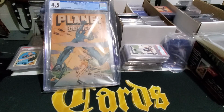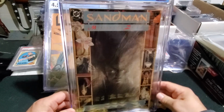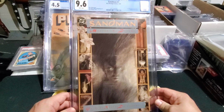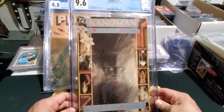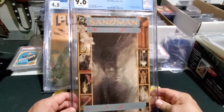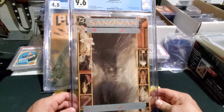So you'll see two of these books in this order. Again, this is personal collection books. I had bought these from various folks, and this book I've had for a long time, and I finally got it graded. 9.6 white pages, Sandman #1, ultra key book. I think this is the first appearance of Death, which has really gone up in value, and I think people really love that character, which I do too.